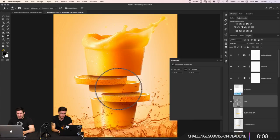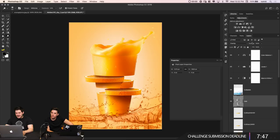Maybe come down along here. Voila. Do something kind of, sort of, like that. That's pretty cool. Looking good. Feeling good. There's before, there's after. So we've made a pretty massive difference with our dodging and burning. And if it's too much, of course, you can just reduce the opacity a little bit. I don't want to do that quite yet. I want to mess around with my edges.